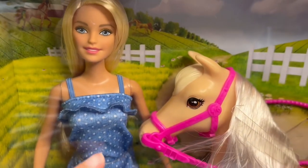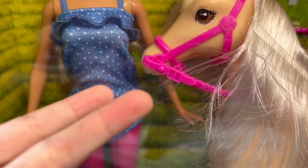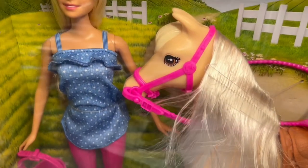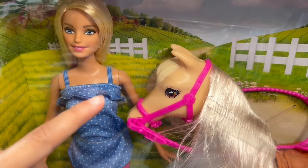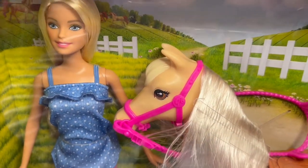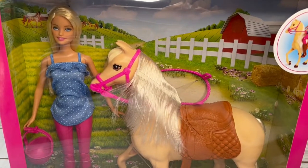Oh, wait, don't forget the shirt. This is a cool dress that the Barbie is wearing. The Barbie has a blue dress with white dots on it. It kind of looks like a snowy day. So let's get this set opening. Guys, we're gonna open it now.